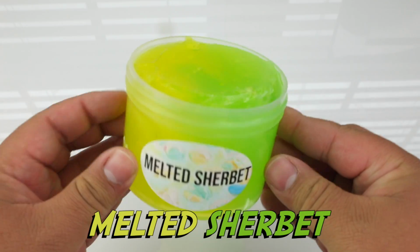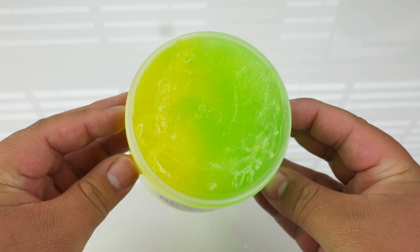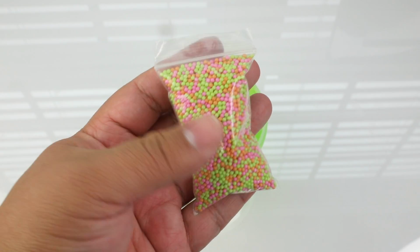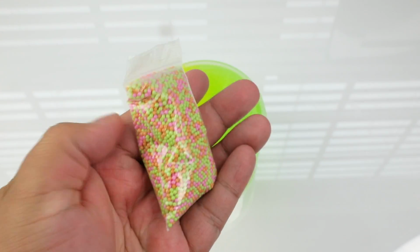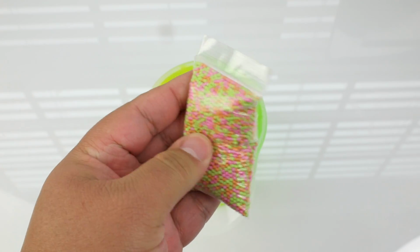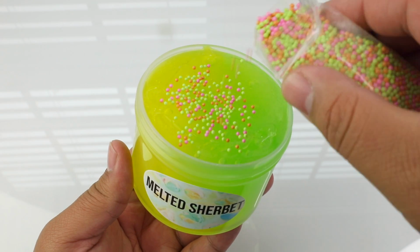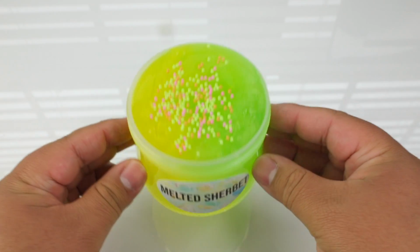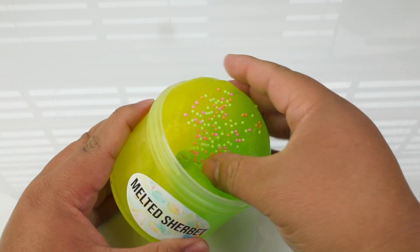Let's go ahead and kick off the restock with one of my favorite textures at the moment. This is a jelly slime called Melted Sherbert, and of course it is a new slime to the shop. It is a two-toned slime, so one half is yellow, the other half is green. They're actually scented differently as well. The yellow side is scented like juicy lemon, and the green side is scented like rainbow sherbet. So together it smells like a lemony sherbet kind of scent. It smells really, really good. It's also topped off with a bunch of rainbow colored beads, rainbow sherbet beads, and they're just super cute. They're almost like little sprinkles.